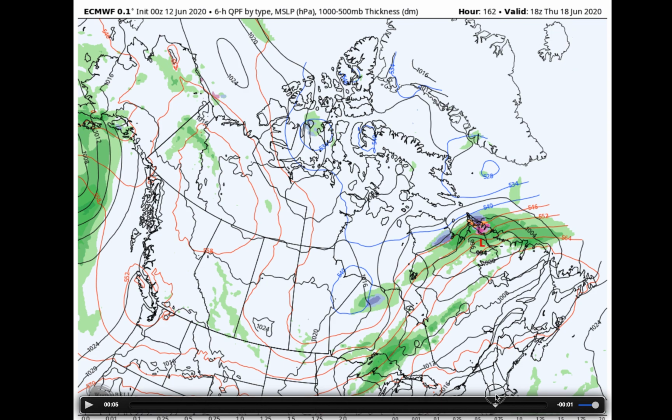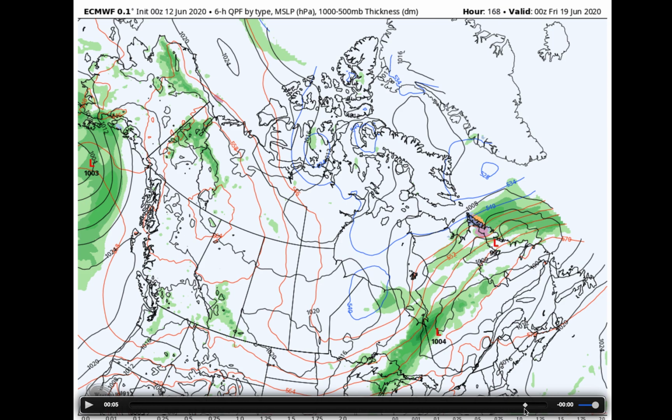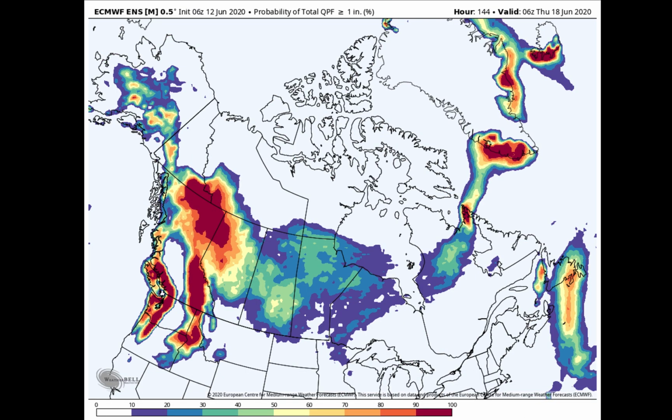So, as we get into Wednesday and Thursday, we'll have to check back in on the actual significance of this mid to late week precipitation across the region. As we look at the ensemble forecast here, it's the probability of getting an inch or more of precipitation. Of course, that'd be 25 millimeters of precipitation, and the probability chart down here at the bottom.